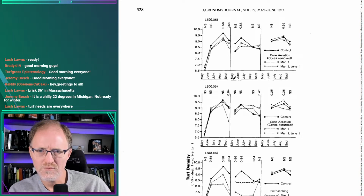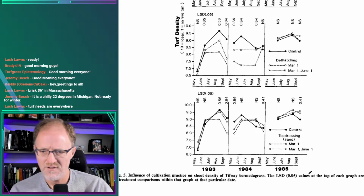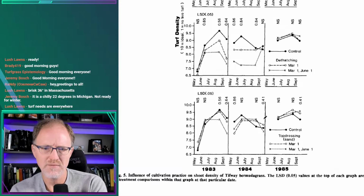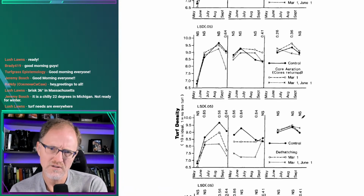Not sure why. Let me look down here to read the description. The influence of cultivation practice on shoot density of Tifway LSD. Oh, at that particular date. Not sure why they have. I don't know. I don't know enough about this graph. I should have looked into this more.